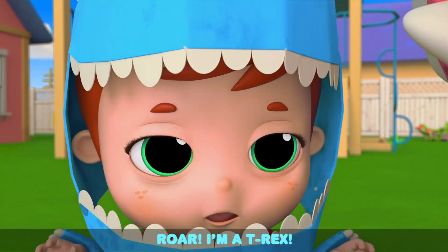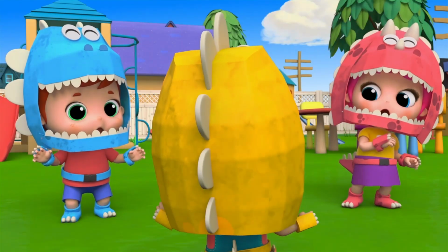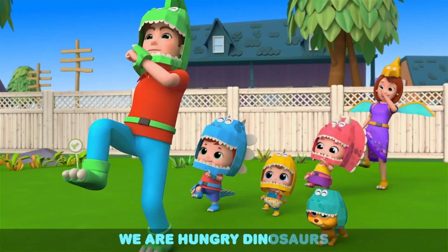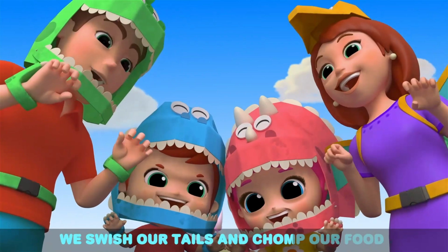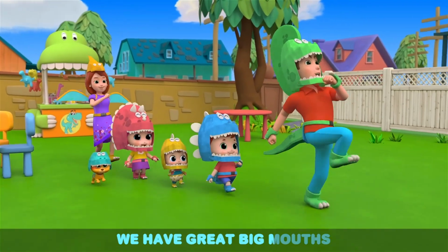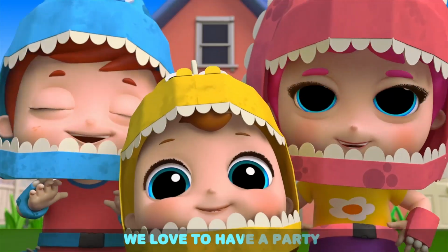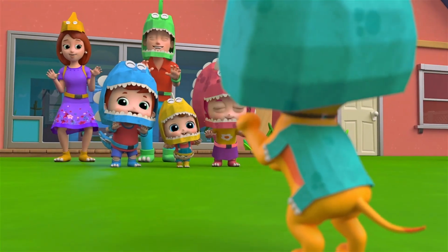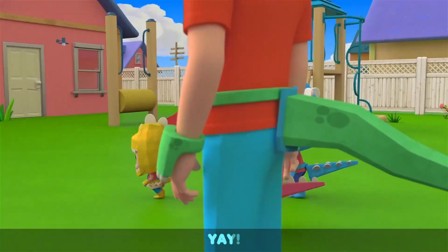Roar! I'm a T-Rex! Roar! Roar! Roar! We're dinosaurs too! We are hungry dinosaurs, a dino family. We swish our tails and chomp our food with giant pointy teeth. We have great big mouths and we stomp all on the floor. We love to have a party and we all know how to roar. Oh, they're here! Yay!